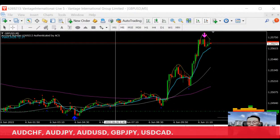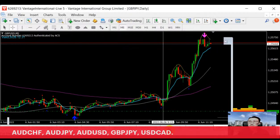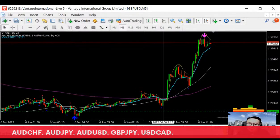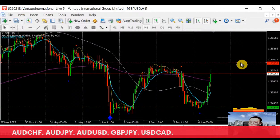Yesterday Asian high. Pound yen, right? You are talking about pound yen, this area. Yes, correct. Next, Forex News was saying that yesterday Asian high was 1250585, so probably it's going to take out this high, for pound dollar.